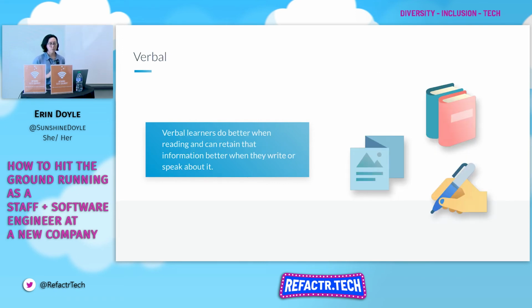Verbal learners do better when reading and can retain that information better when they write or speak about it. So read the docs. We should all read the docs, of course, and hopefully your company has a culture of documentation. But this is a great place to really dig in if you're a verbal learner. As you learn more, start writing and contributing to those docs. Share your learnings and knowledge through Slack, and find opportunities to speak out loud to share information with others. This will help you retain that knowledge that you've picked up.